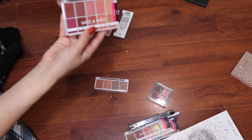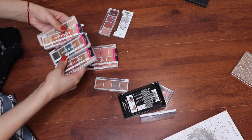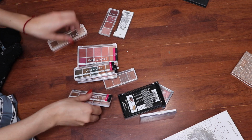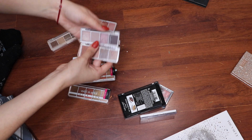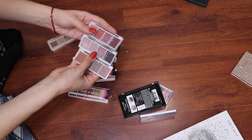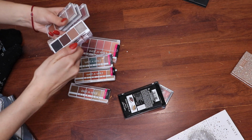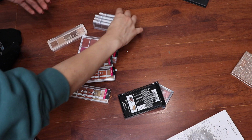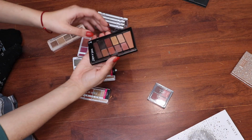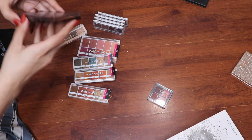I'm also gonna keep this Wet n Wild. I mean, just thinking about it, I think I'm gonna keep all these mini eyeshadows. We have some Wet n Wild, we have these e.l.f. eyeshadow palettes, which I really, really enjoy. I think my sister has the one I like the most. Which, why does she have it? I don't know, but they're pretty inexpensive, as well as this Wet n Wild eyeshadow palette, the My Glamour Squad.